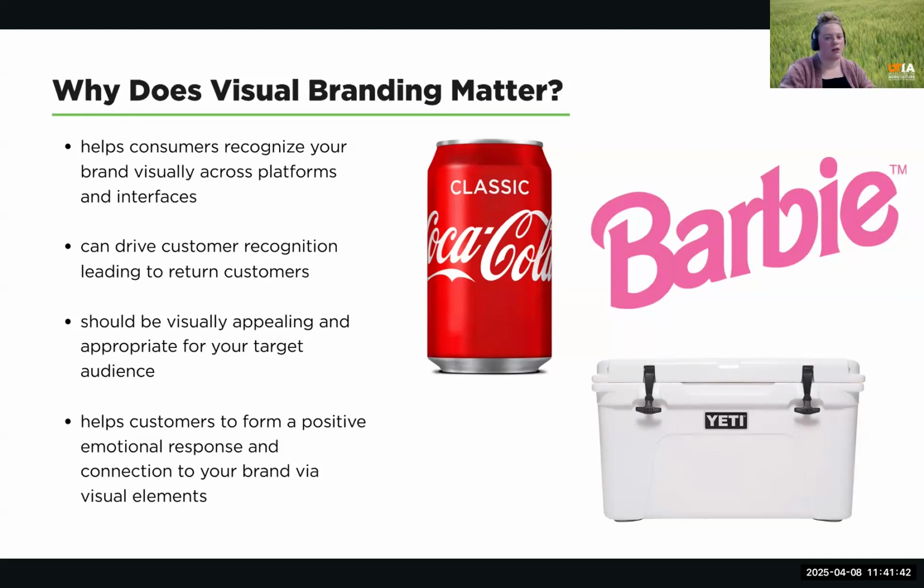Yeti Coolers is another good example of a brand that plays really well into this visual branding concept. We'll look at some examples later of brands that really play into using imagery and photos to tell stories. I think Yeti is a good example of that, in addition to some other brands that we'll look at later.